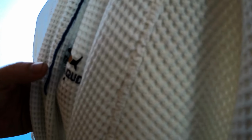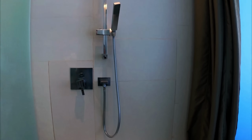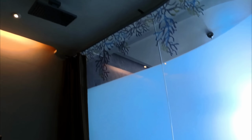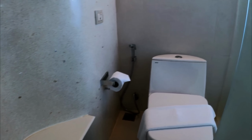Look at this big shower. Now there's the other robe, nice embroidered and everything. But this is one of the bigger showers I've seen in any hotel room. It might be considered the party piece of the room. So it's huge. I don't know, six people could get in there. And of course, the commode gets its own little room. That's always nice. And they even thoughtfully added an exhaust fan.